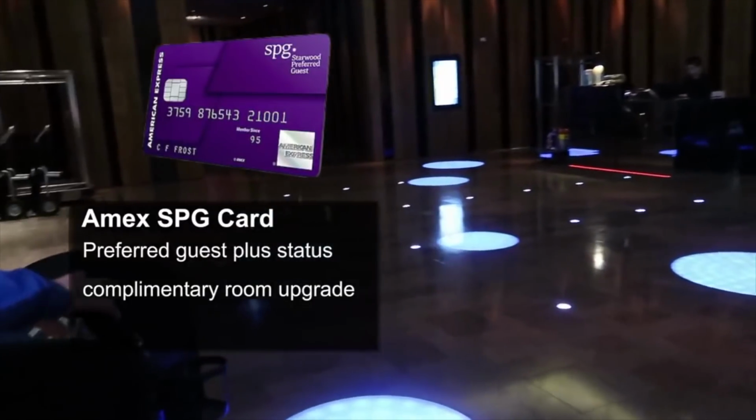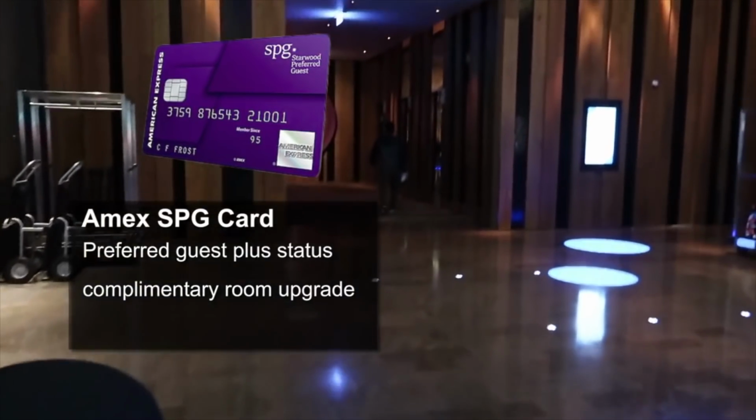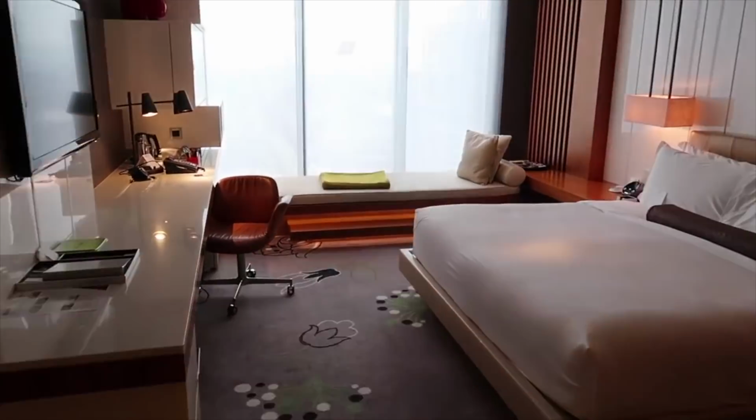So it was 80,000 points for 3 nights, and when I got there, because I had the SPG card, which gives you SPG Preferred Guest Plus status, which is just slightly better. I think they've changed the statuses now to silver, gold, and platinum. But at that time it was called Preferred Guest Plus, and it probably won't give you an upgrade, but it sometimes does. And that time they did upgrade us to, I think they called it a fabulous room. Did you feel that the W was more geared to younger people?